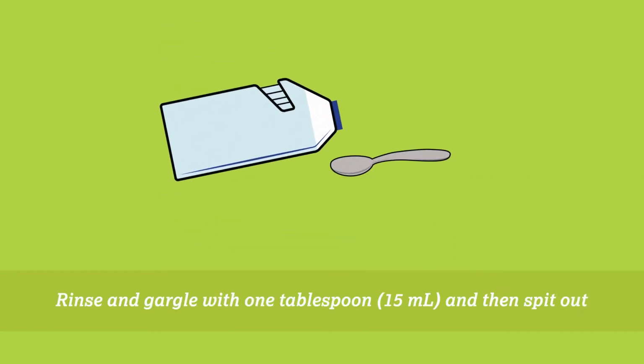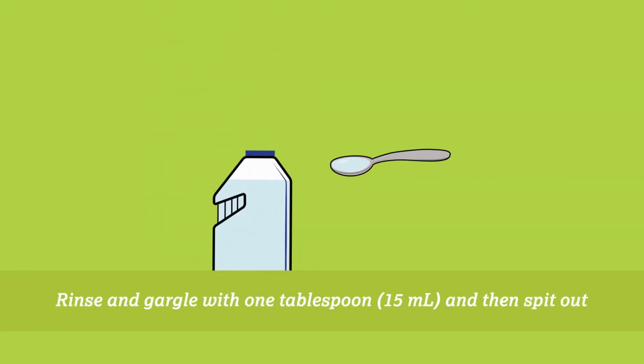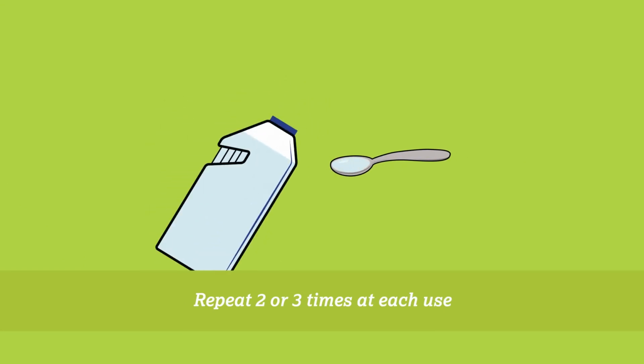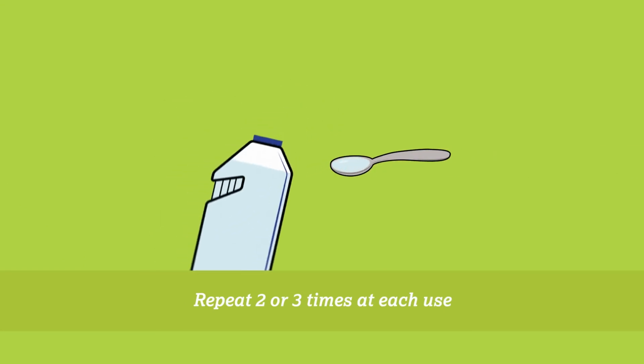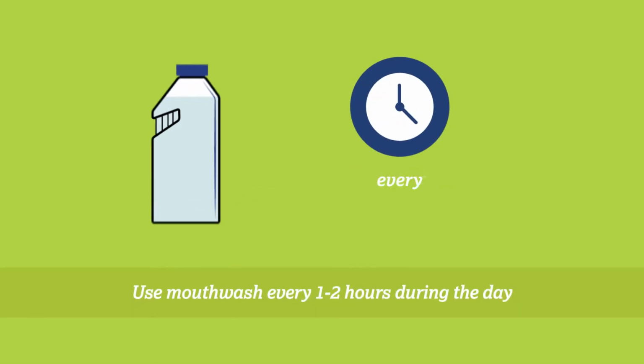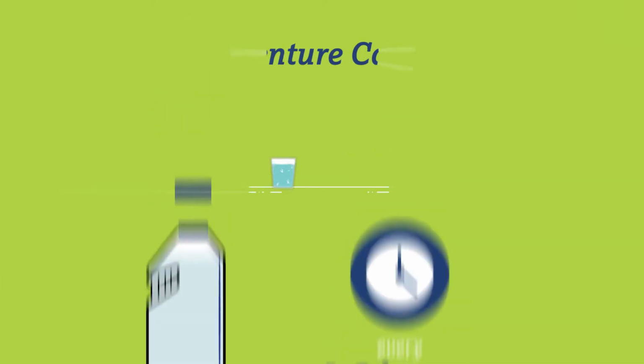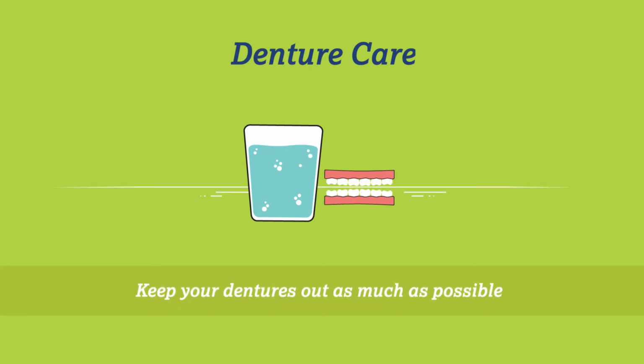Rinse and gargle with 1 tablespoon and then spit out. Repeat 2 or 3 times at each use. And use mouthwash every 1 to 2 hours during the day. If you have dentures, keep them out as much as possible.